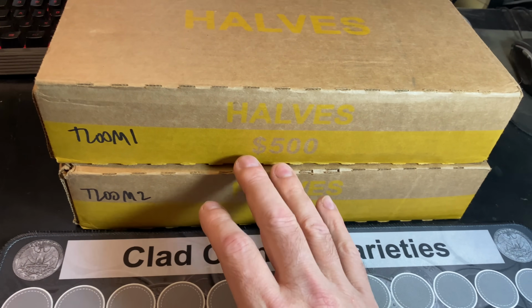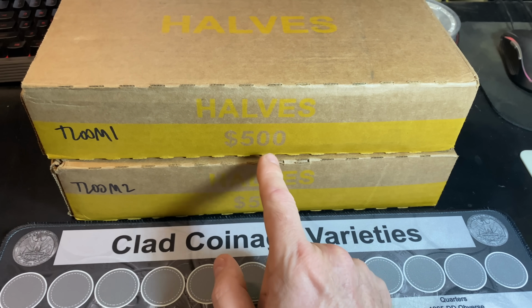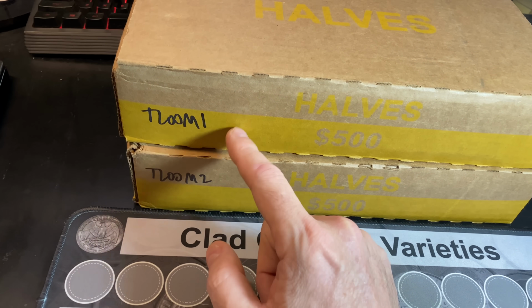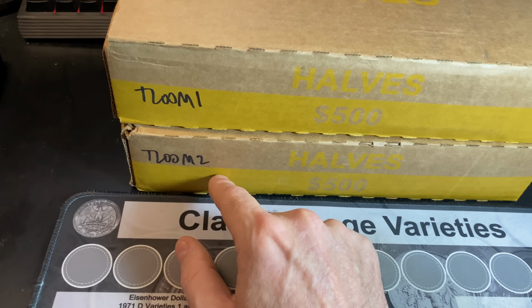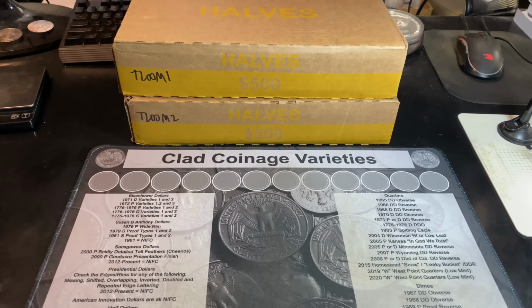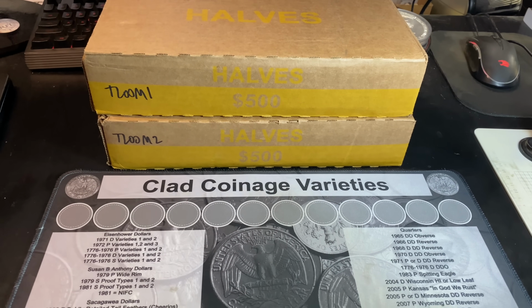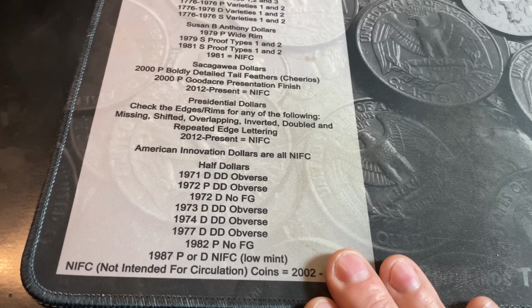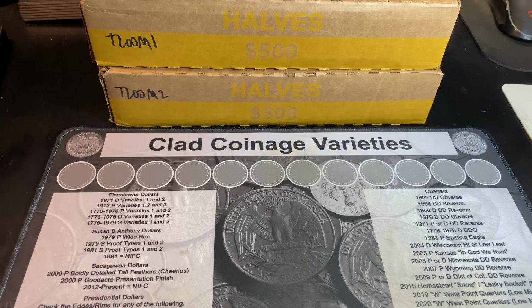Now, we have struggled mightily in the Loomis wrapped boxes. That's why I chose these two. They're from the same bank, a week apart, T-Loom 1 and T-Loom 2. Hopefully we can get lucky, and if we don't get anything silvery, maybe a foreign coin, maybe some proofs, or maybe some varieties that I have listed on my Clad Coinage Varieties mat.